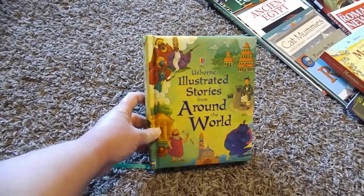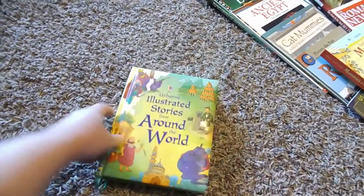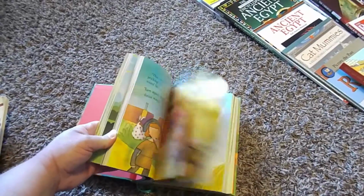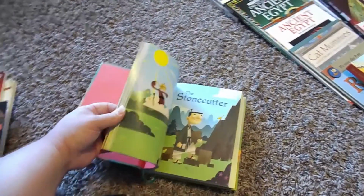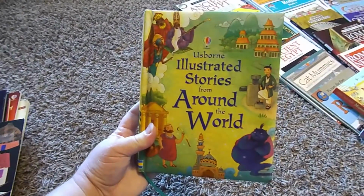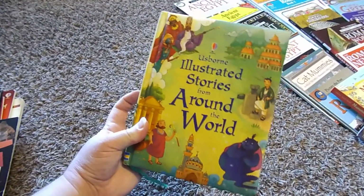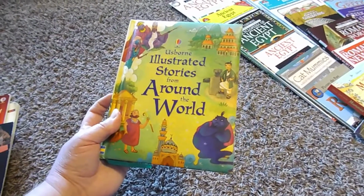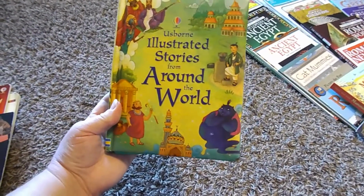And then I have the Usborne Illustrated Stories from Around the World, and this has different stories from different places around the world. And I thought that would be kind of a fun one to add some stories from different areas of the world this year, since we're kind of going all over the place in terms of countries that we're going to be studying. So we're going to add that in.